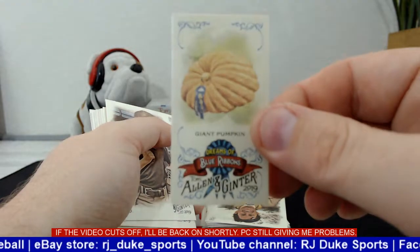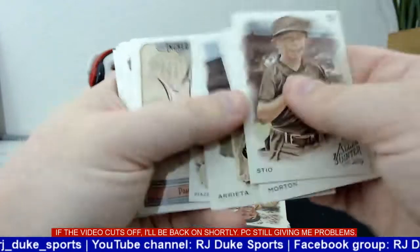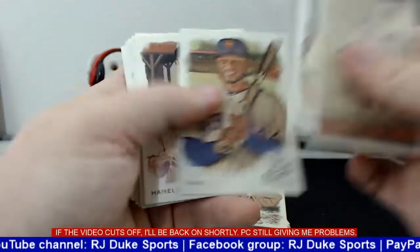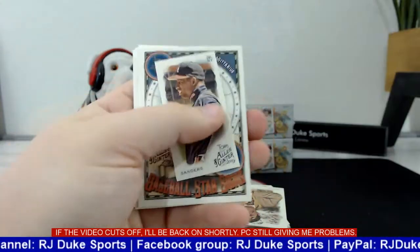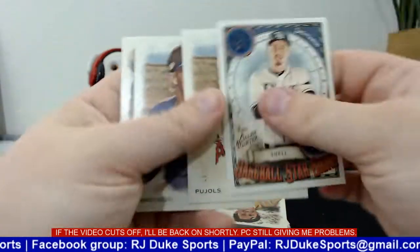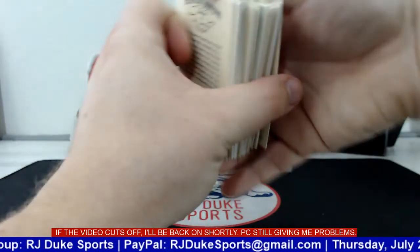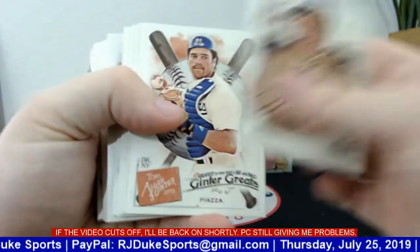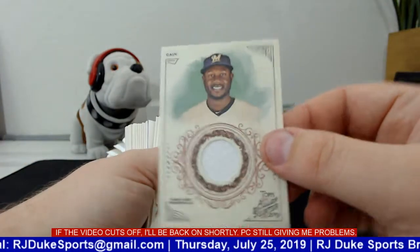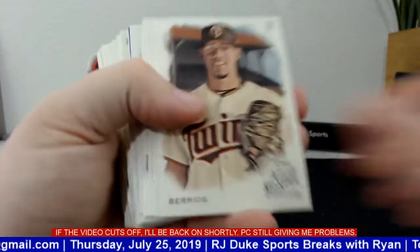A giant pumpkin. That's what it says on there. Base. Non-baseball spot. Mike Piazza, Dodgers. Base. Prime time. Ginter back. Braves. First hit, Milwaukee. Lorenzo Cain, single color patch, going out to the Brewers.